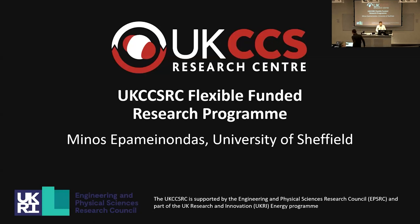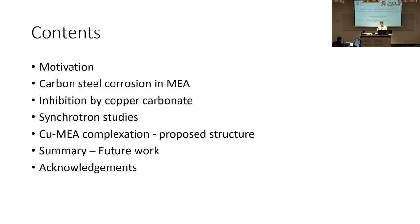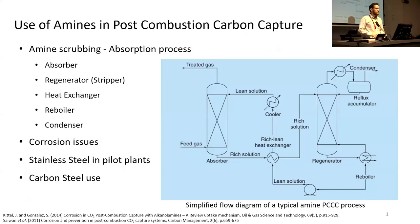So my talk is on the use of copper carbonate as a corrosion inhibitor in post-combustion carbon capture. Now, as we've already heard, and I'm sure you all know, amine scrubbing is one of the most promising and well-developed techniques for post-combustion carbon capture.